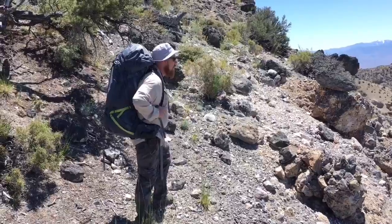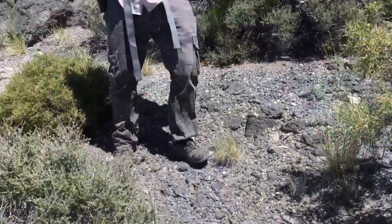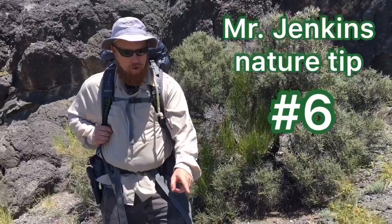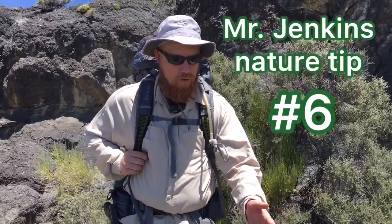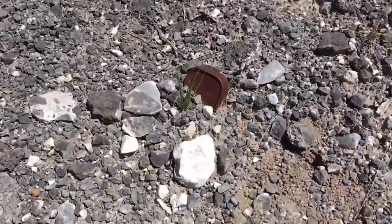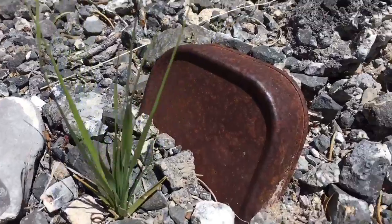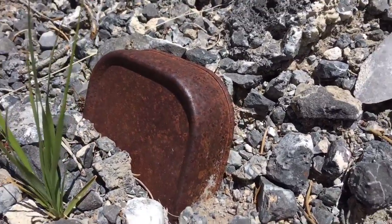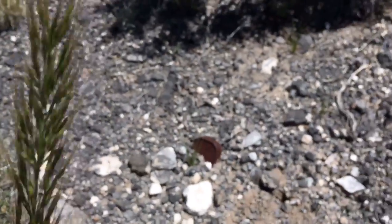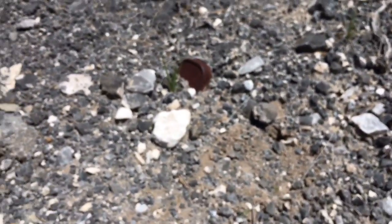Keep trekking. Some of these could actually become historic things that you're not supposed to touch. After 50 years, if you get a can that looks like that, you're actually supposed to leave it there. So depending on what it is, if it's something new, if you can see Budweiser on it, Corona.